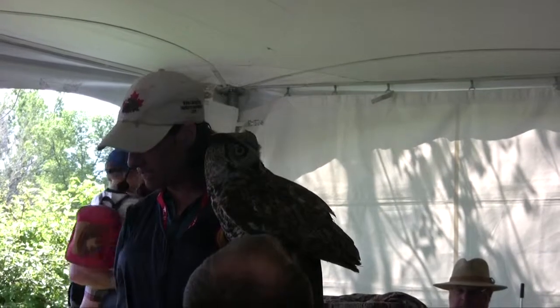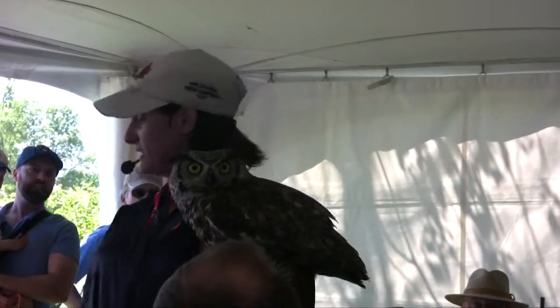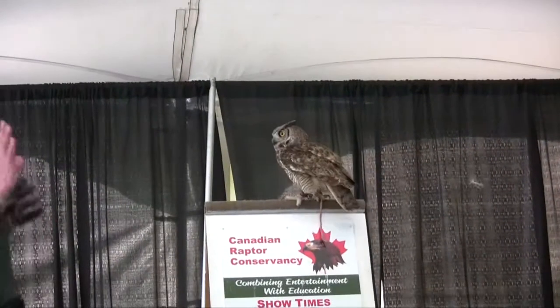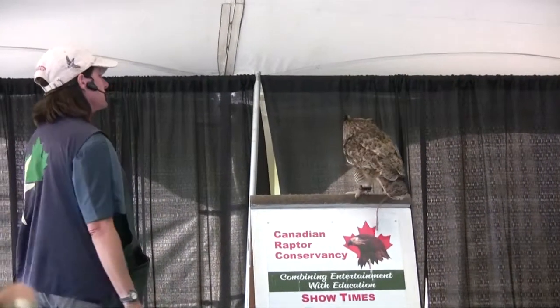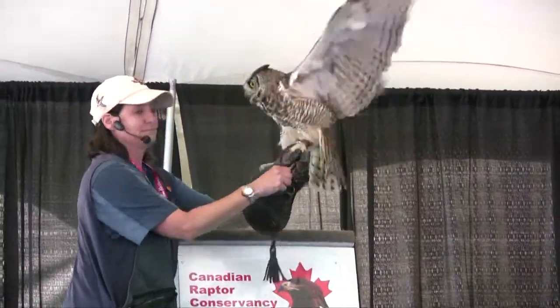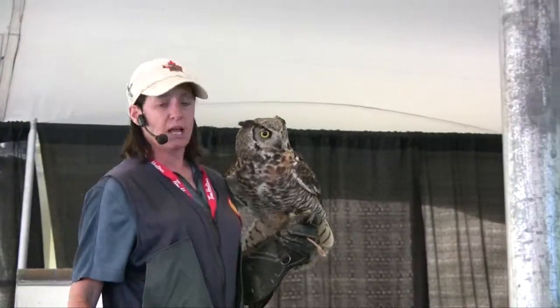Isn't that crazy? What sort of prey species, or what sort of dinner, lunch, and breakfast is he catching in the Ottawa area? Well, he's a fantastic predator. Believe it or not, the great horned owl can capture all sorts of different creatures, including, are you ready? Canada geese, possums, raccoons, porcupines, plenty of mice as well.